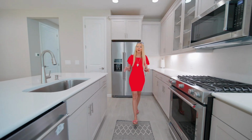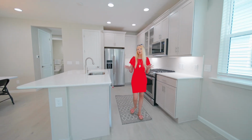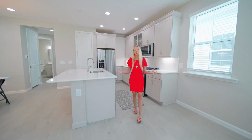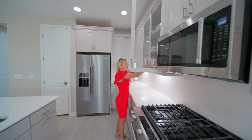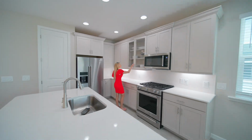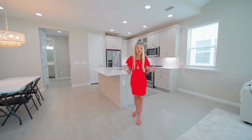Welcome to this bamboo model here in Latitude Margaritaville Watersound. Even though it's got a small footprint, it feels so spacious. Makes it very affordable to live on the beach. You've got these beautiful quartz upgrades. They have added some beautiful lighting, and I can't wait to show you the bedroom.